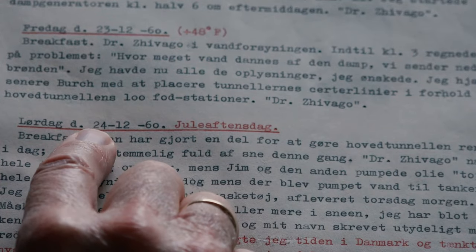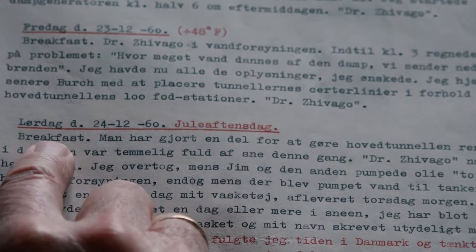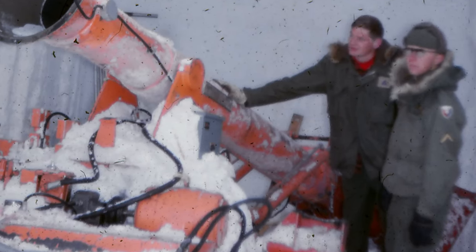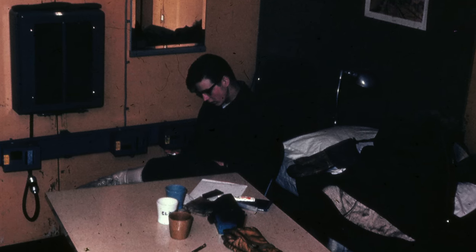Saturday, 24th of December 1960, Christmas Eve. Breakfast. We worked flat out to clear all the snow. The tunnel was quite full. Then Dr. Zhivago for the rest of the day. The new book of Dr. Zhivago to read.